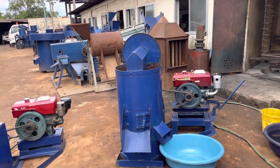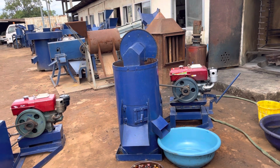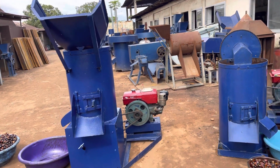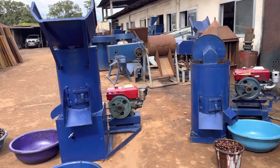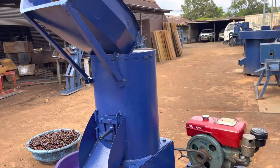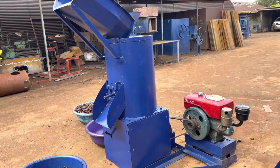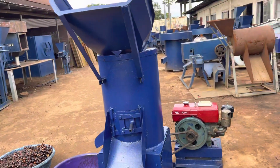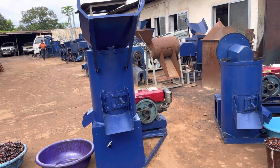And each one of them is powered by a diesel engine of 7 horsepower. We are using the two to showcase, so customers, our clientele, will be able to take the decision which one to buy. Generation 4, this one here. Very sturdy, very strong, lasts longer. We have experienced a situation where it has operated for over 14 years without problems that cannot be solved.